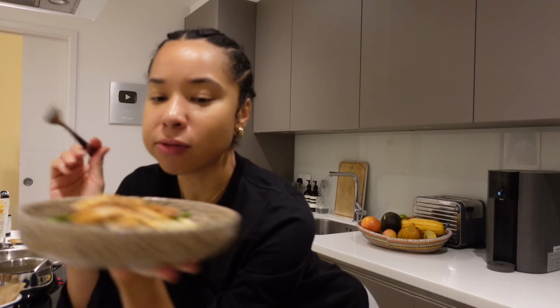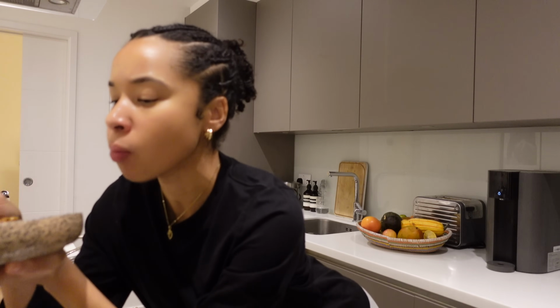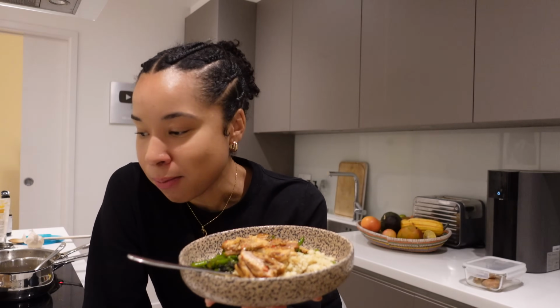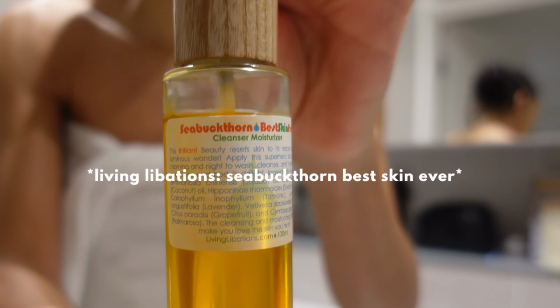We love a simple meal around here. This is fantastic. Oh my god. You know when you make a simple meal and you're like, thank goodness I didn't order anything or get a takeaway or go out. Home cooked food, nothing will ever compare. I don't care what anyone says, nothing will ever compare. Never, ever.